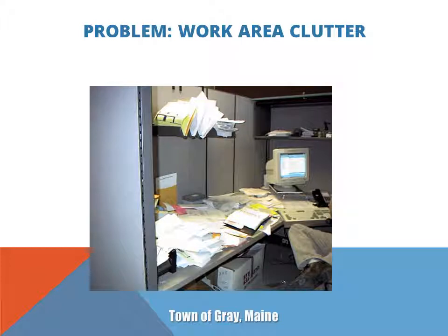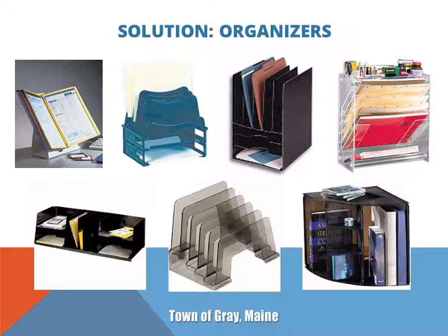Clutter can also play a significant role in how we feel about our workplaces and about ourselves. Messy workspaces leave us feeling anxious, helpless, and overwhelmed. Yet rarely is clutter recognized as a significant source of stress in our lives. Fortunately, there are some simple solutions to help us gain control of the clutter in our workspaces.